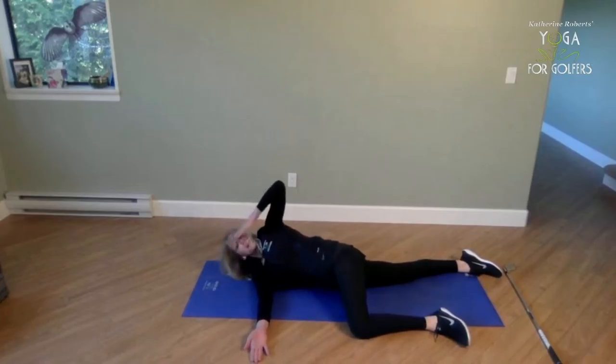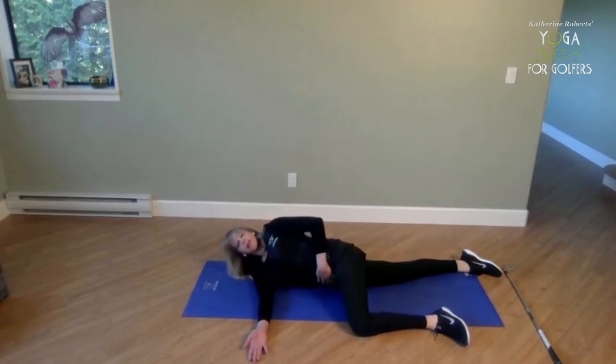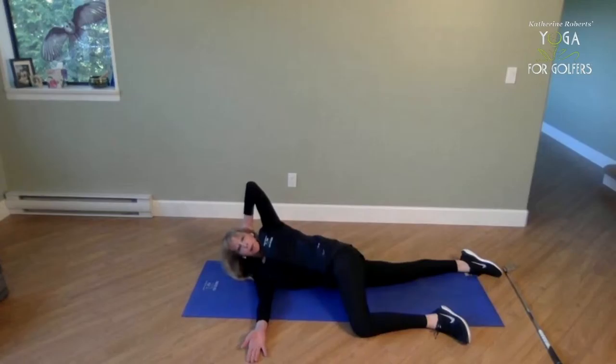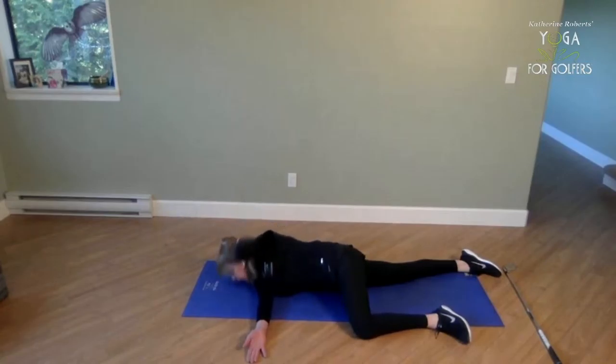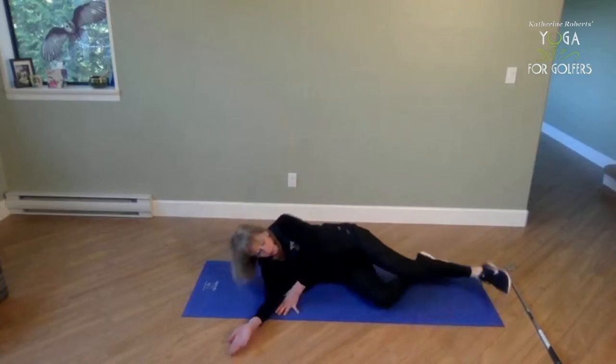So let's do a few more here. Something else I want you to think about when you're doing this is that you are not letting your rib cage pop open. So you're keeping a lot of strength in this canister. We call it intra-abdominal pressure. And what that does is that helps create more stability through your center. Really nice. And one more. Good, awesome. Okay, let's switch sides.